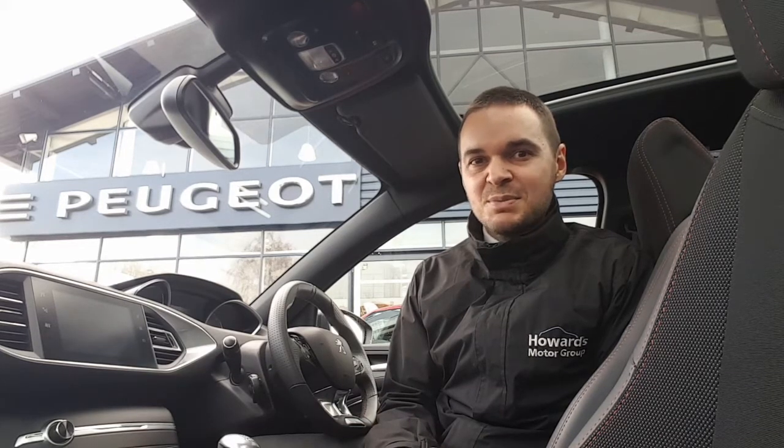This car's got the 1.5 litre BlueHDi engine that gives you 130 horsepower. It's got a 6-speed manual gearbox and has done under 6,000 miles.